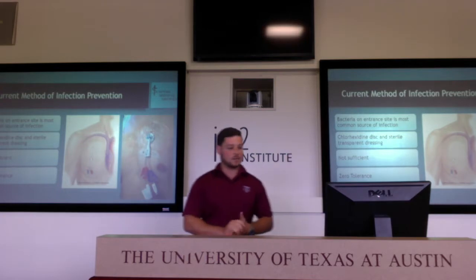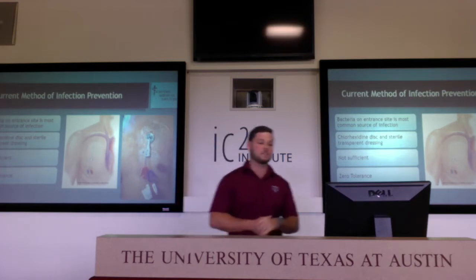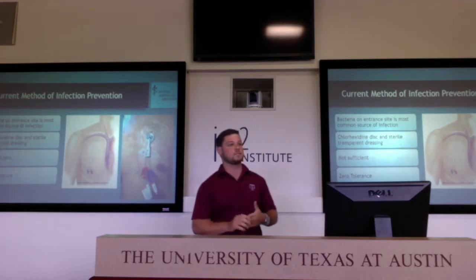As you can see, this picture here is a central line catheter with a chlorhexidine disc, and that's something that's newly implemented to prevent infections at the site of the skin where it enters. And that's where the majority of infections occur, is from bacteria entering at the skin.